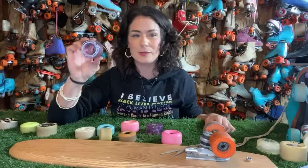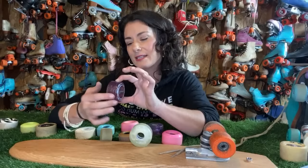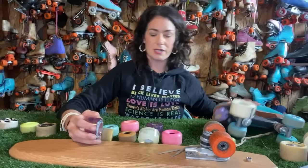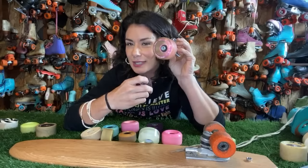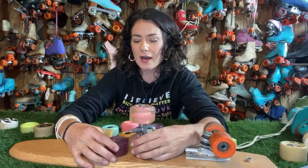But the difference between the bunny wheel and the classic wheel, to answer your question, Dominique Canales, is the bunny wheel is short and stubby, and it's narrower than the classic wheel, which is here on the bunny. Oh, here we go. The classic wheel is taller, so it's going to be faster. It's wider, so it's going to feel more stable. But it's also taller, so it's going to lose some stability. The bunny is still going to feel stable, but because it's narrower, you'll have more agility. They're both 78A, so they're great for outdoors, but this one's going to feel more cruiser friendly, and this is going to feel easier to dance in.